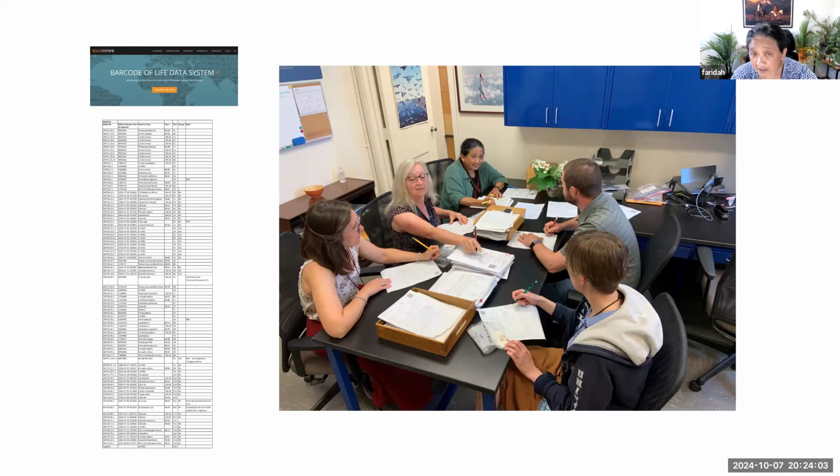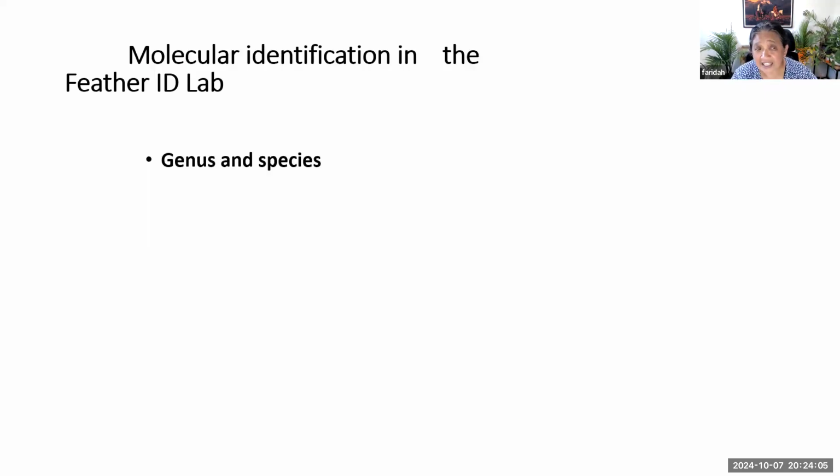Next slide, Lavi. That's Dr. Dove. So for the molecular ID in the feather lab, we try to go for genus and species as best as possible. It has to match 98% or better. And it has to match the location and distribution.